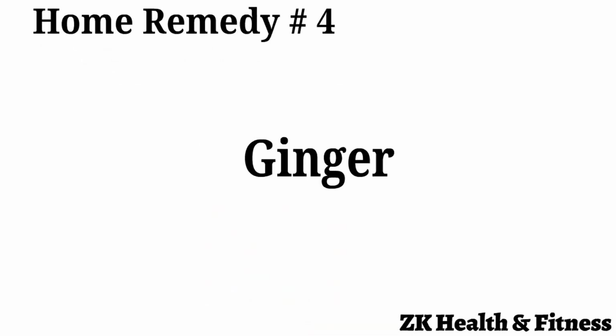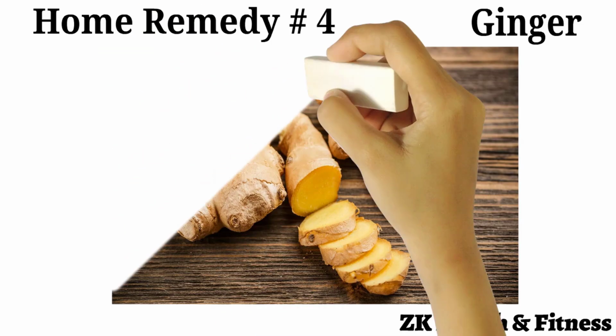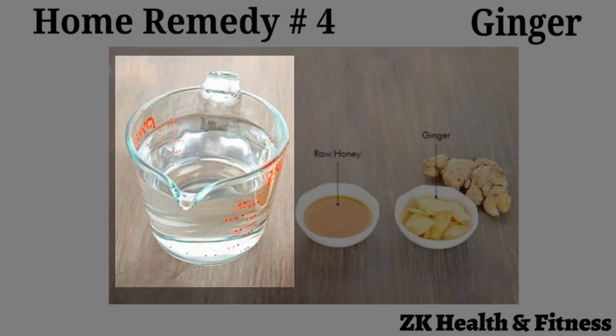Home remedy number 4, ginger. Fresh ginger provides relief from heartburn. It absorbs acid in the stomach and helps calm the nerves that contribute to heartburn. Things you will need for this remedy: ginger, organic raw honey, and water.